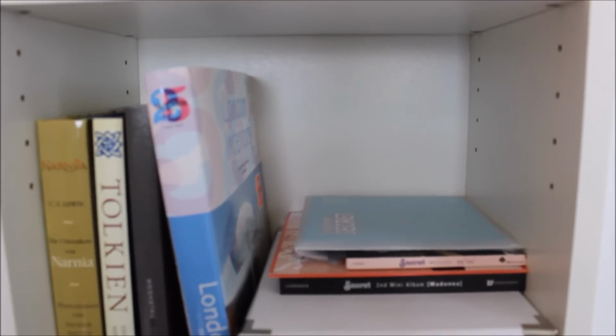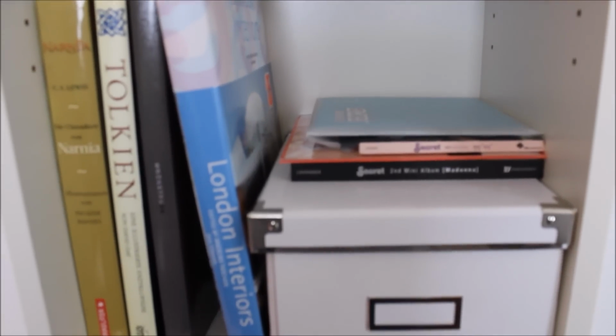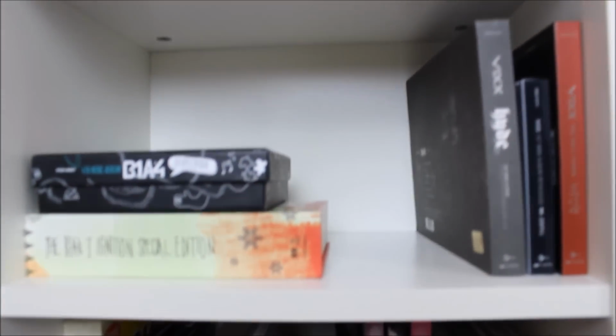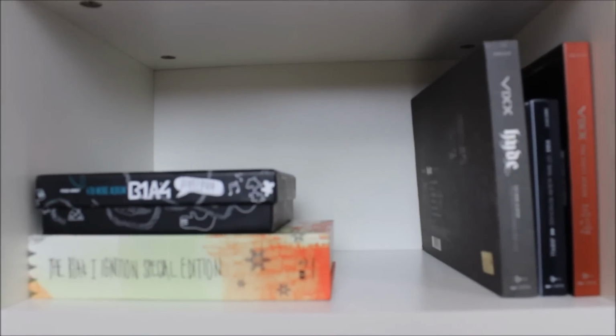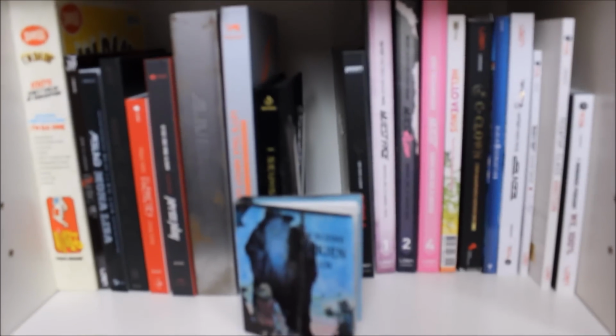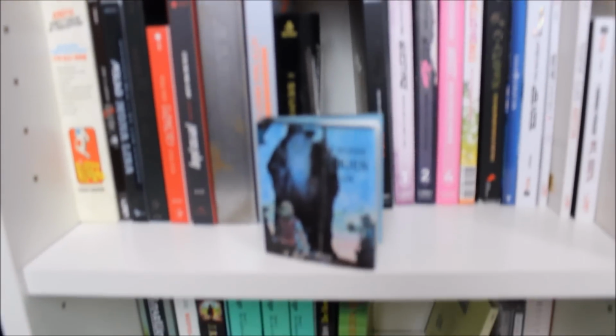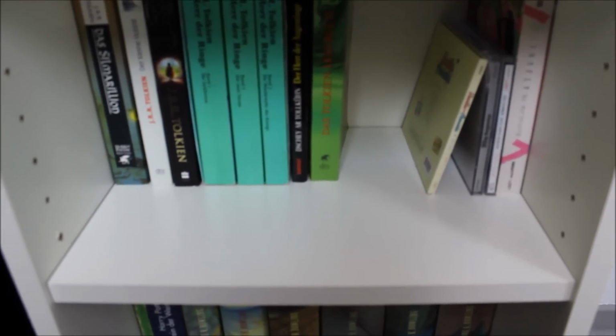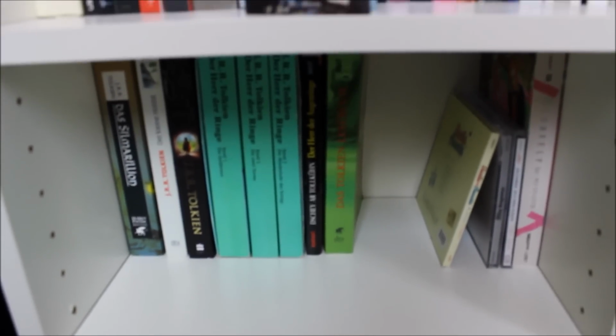And then in my second shelf I have 4 compartments with CDs. I have some secret albums up here, and then B1A4 and VIXX here. For the VIXX albums, a lot more are about to come, but they didn't arrive yet, so it's still a bit empty. And then I have this jumble of everything else I have, and then my few indie albums next to Lord of the Rings, because I didn't have any place left, so yeah.